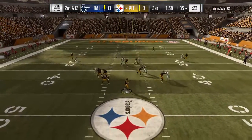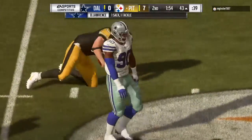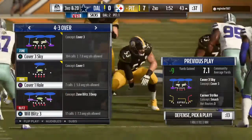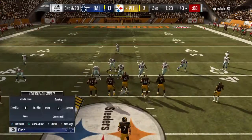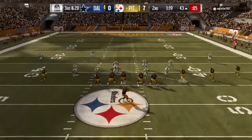From the shotgun, it's Roethlisberger. Under pressure again, and down he goes again. Demarcus Lawrence in there to drop him, and sacks on 1st and 2nd downs are going to lead to a 3rd and long. So the sack, and now a 3rd and long situation for the Steelers and Ben Roethlisberger.